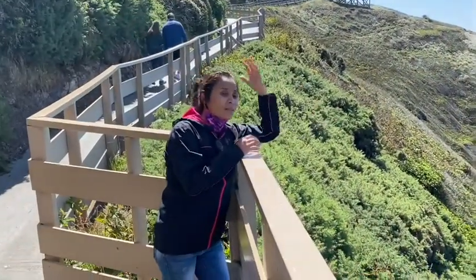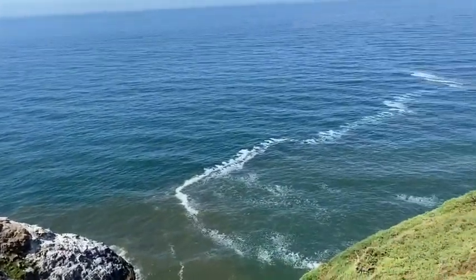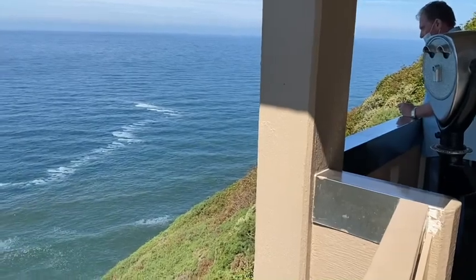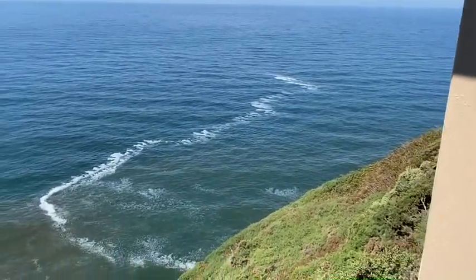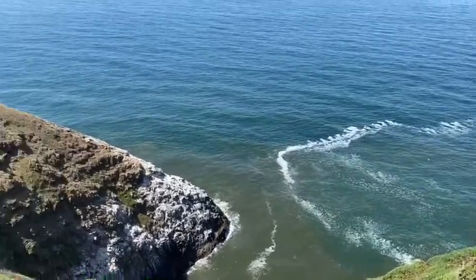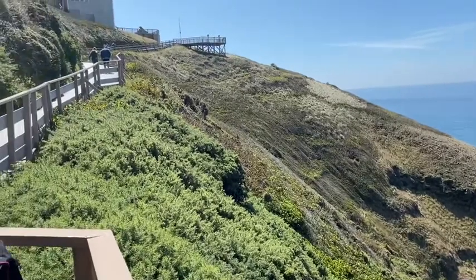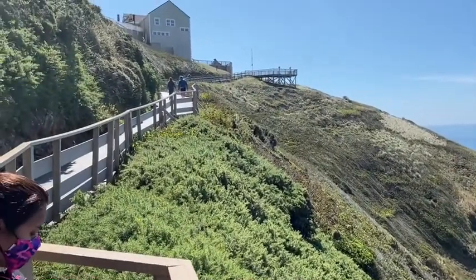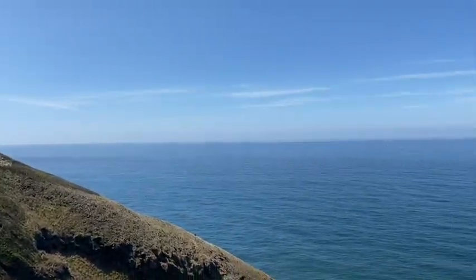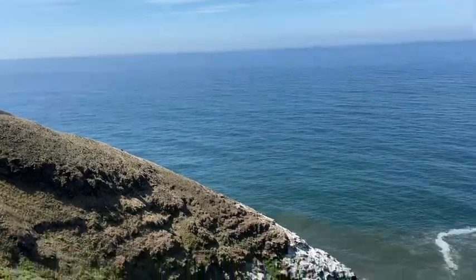Here we are at Sea Lion Cave. All masked up. We're gonna go down in the cave, but this time of year, I guess they're outside. That's where we just shot the video over there.